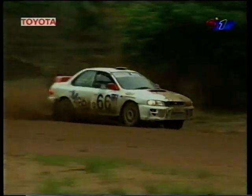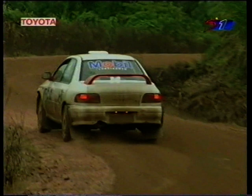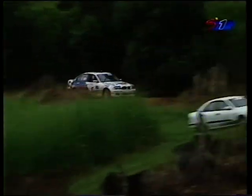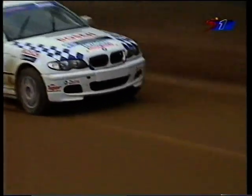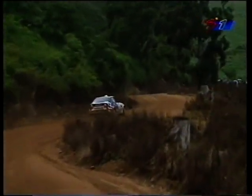Van der Merwe was setting consistent times, comfortably holding down a place in the top 10. Blackman was pedaling the tail-happy BMW hard, much to the delight of the fans. The raspy 2-litre Beamer engine sounded glorious, but it's a bit too loud for the officials and will have to be muted before the next event.